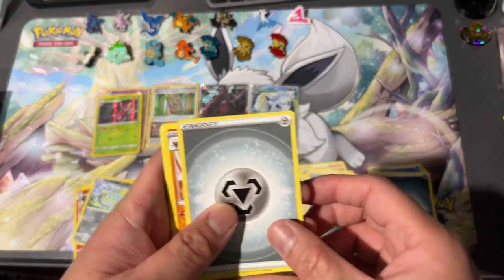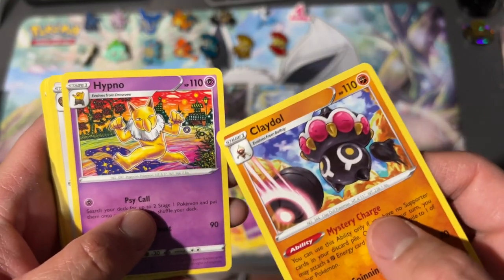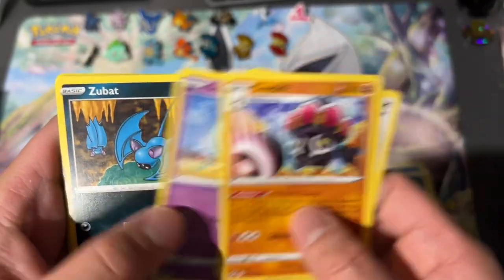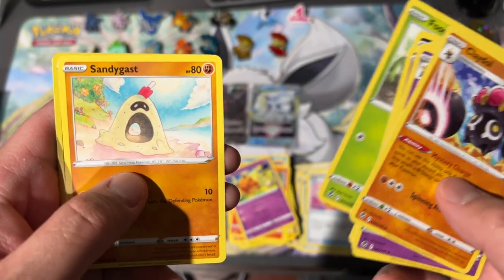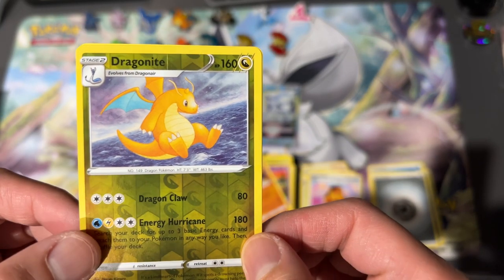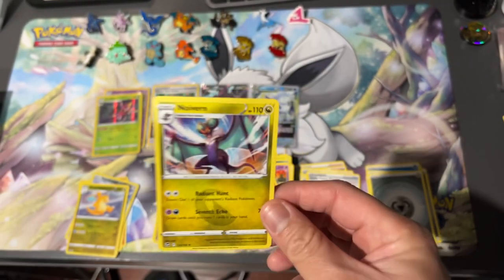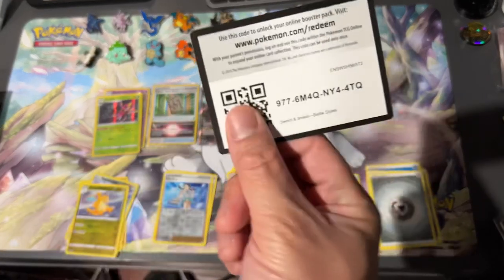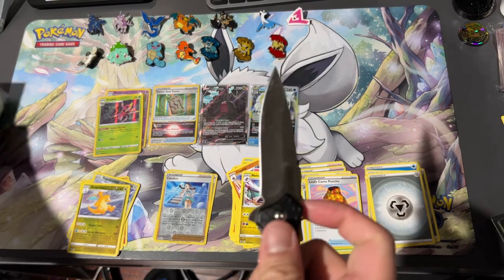Okay, so we got that Metal Energy. Claydol, Hypno, look at him. He's like, wee, I'm gonna hypnotize you. Archon, I've never seen this guy. Solosis, Zubat, Elgium, Fungus, Sandygas, a Dragonite? Wow. Look at that. Reverse Holo Dragonite. Yee. Into a Noivern, non holo. All right, so let's go ahead and give another code card. That's a Battle Styles. And let's go ahead and open up our booster bundle pack.